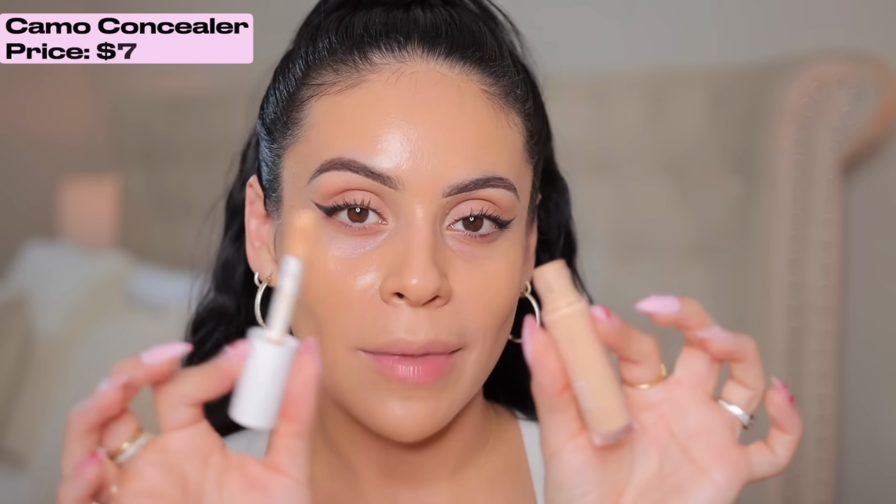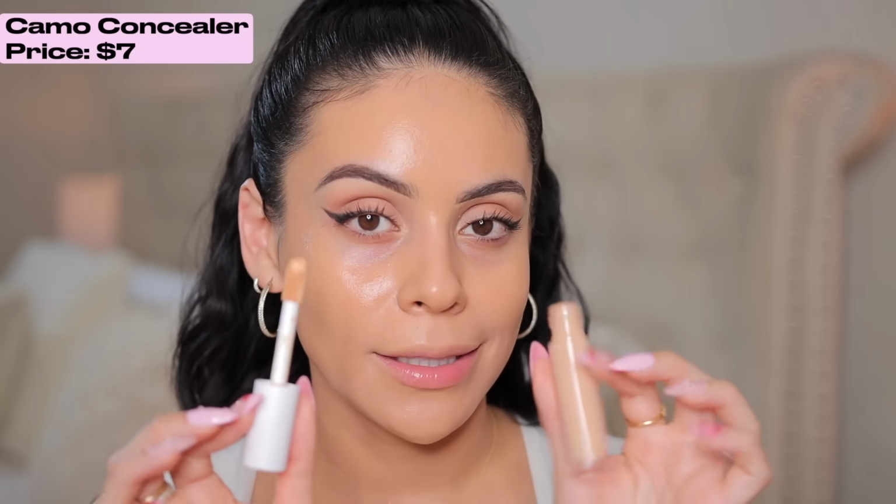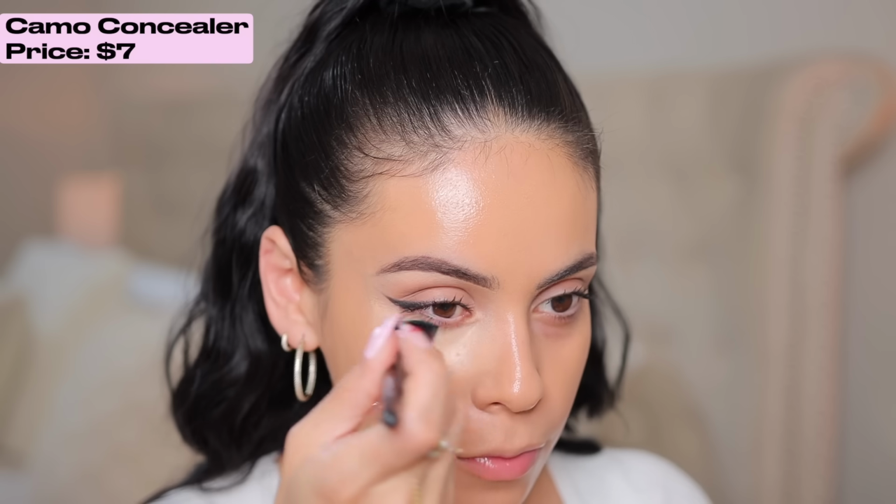Let's add some concealer. e.l.f. Hydrating Camo in Light Sand. Putty bronzer brush to blend out the concealer.